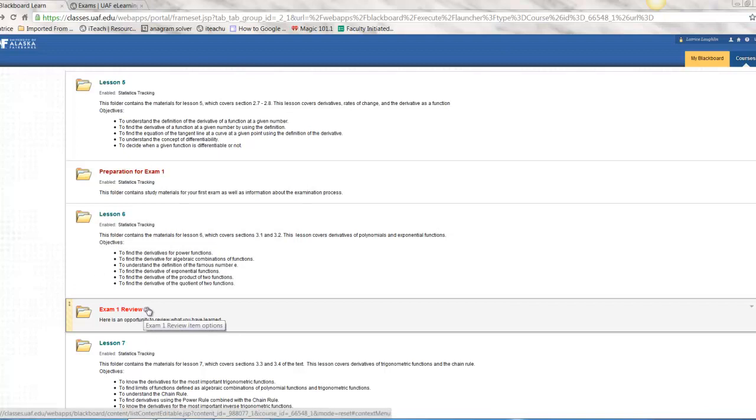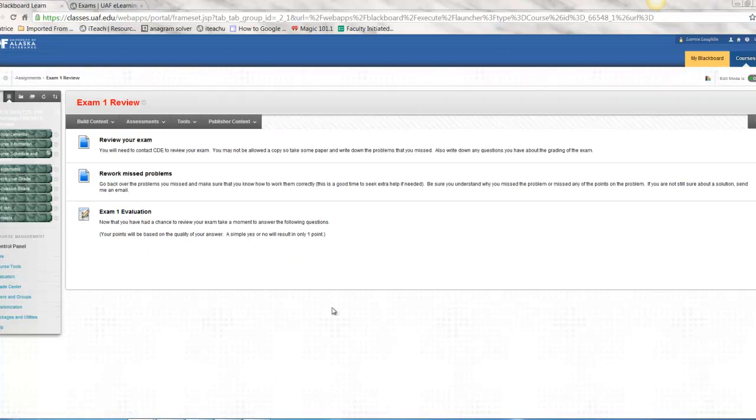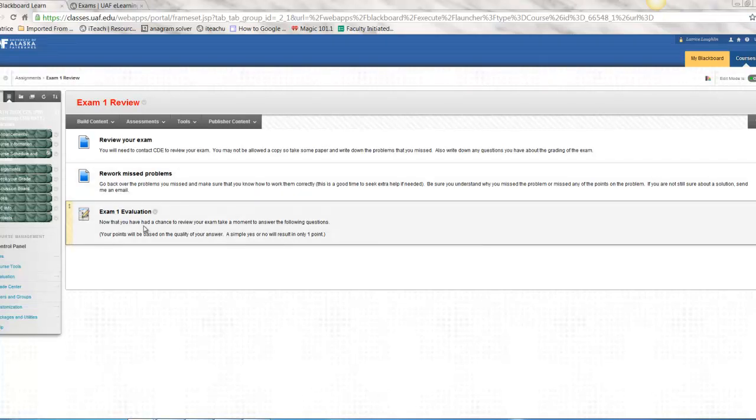Okay, so for the Math 200 and the Math 262, once you've done your exam and you've gotten it back, you're going to be asked to go back and rework your missed problems and look over and make sure that you understand everything. And there's an evaluation form that you'll need to fill out. This is part of your exam grade.